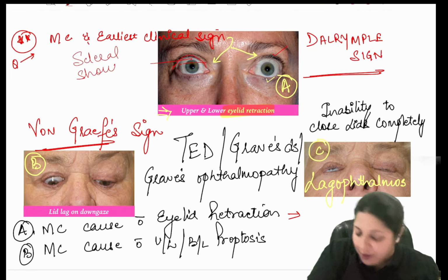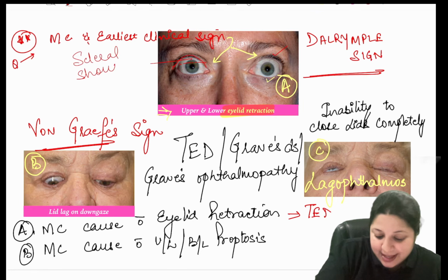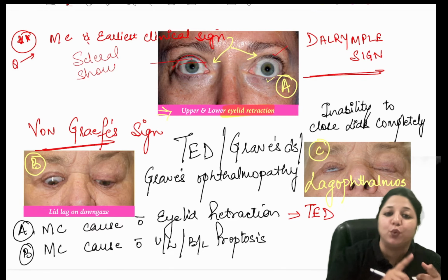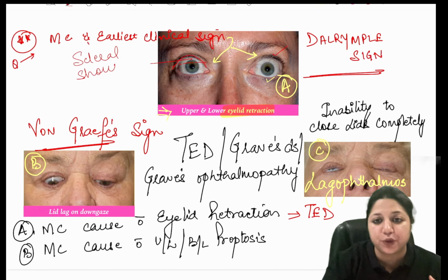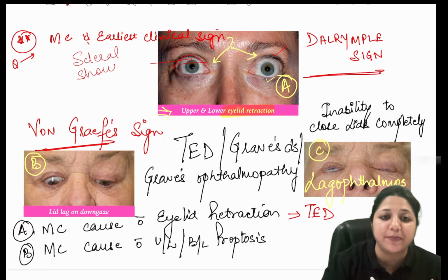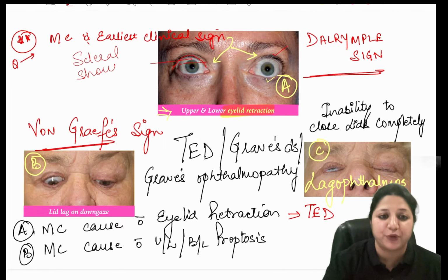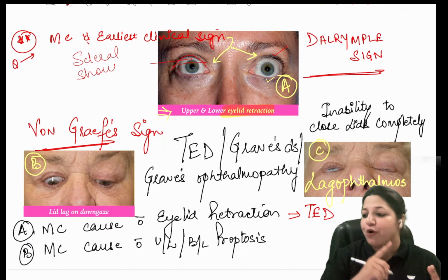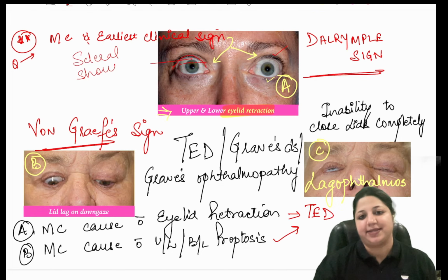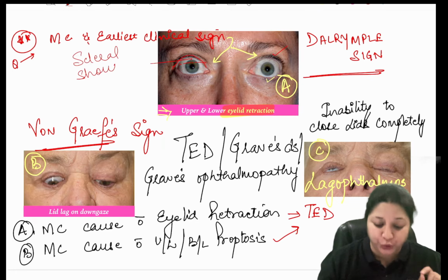Anyone? All right. So the most common cause of eyelid retraction is thyroid eye disease. And what is the most common cause of unilateral or bilateral proptosis? Come on, tell me. The most common cause of unilateral or bilateral proptosis is again thyroid disease, right?